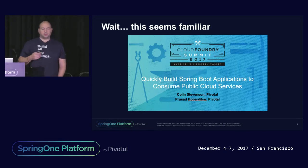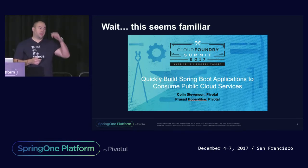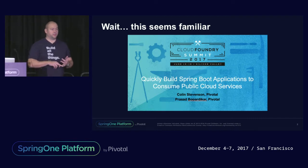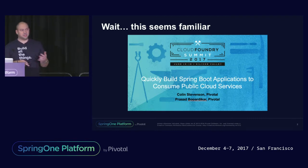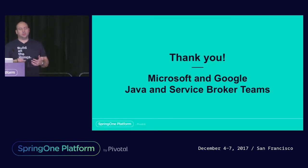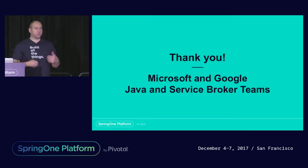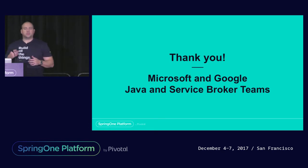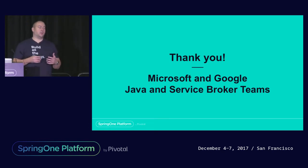So going over some of these, at the time, we actually built out a number of Spring Boot starters to work with Azure services and GCP services based on the service brokers that were available for Pivotal Cloud Foundry. Since then, we've worked closely with the Microsoft and Google teams directly as opposed to just building our own, and we want to give a big thank you to those teams. Microsoft and Google both have dedicated teams working on Java. You've probably met some of them at their booth. They're also teams that have built out open source service brokers to run on Pivotal Cloud Foundry.